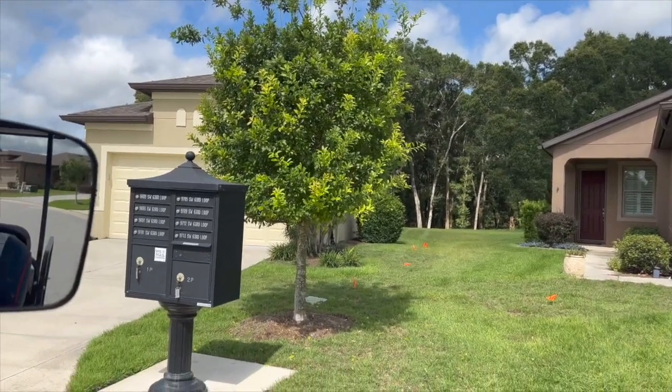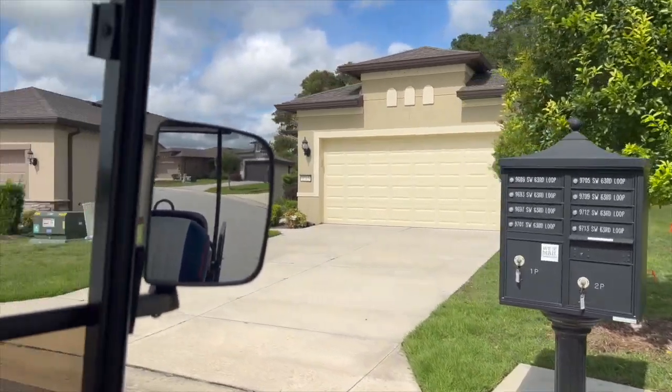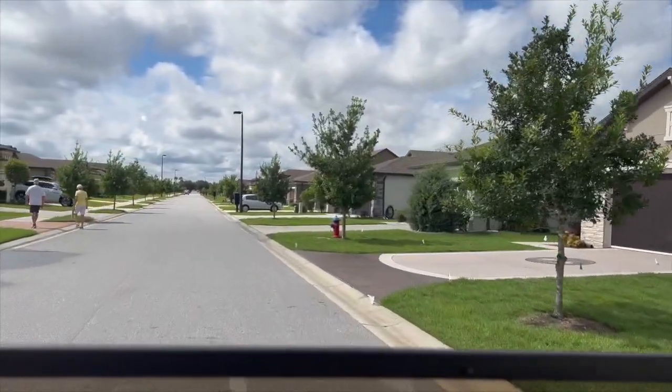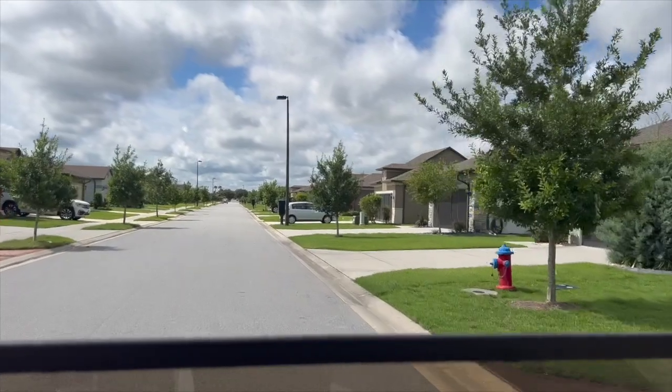So here's how they have their mailboxes. They have them distributed out through the neighborhood. There's a few boxes attached for each resident. So they have about 6 or 7 right alongside the road.